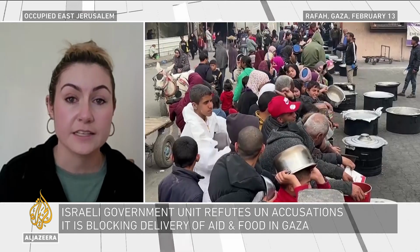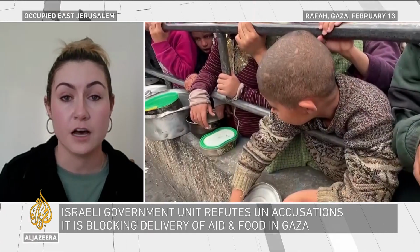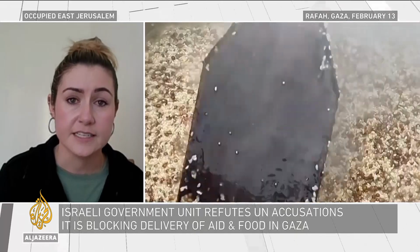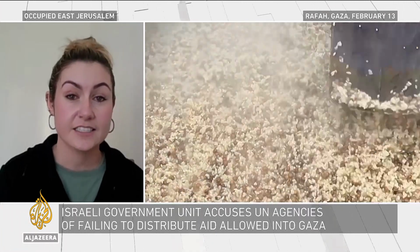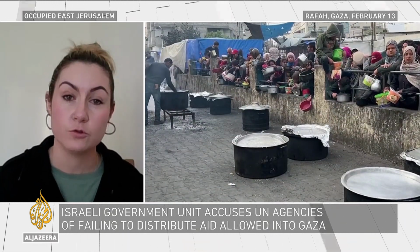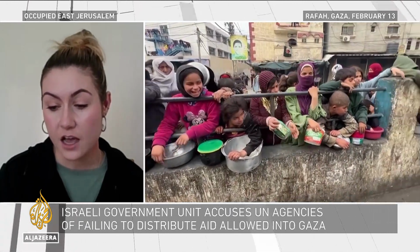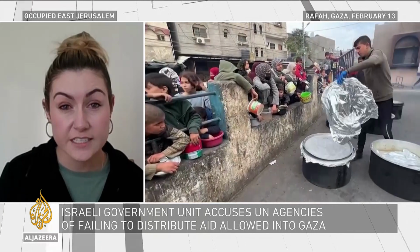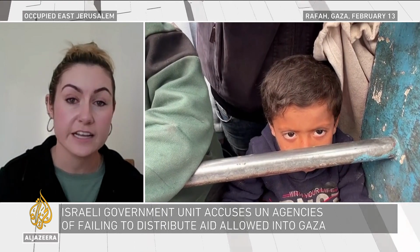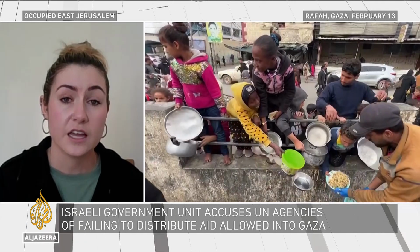Our team has been impacted by security incidents. Our team was, unfortunately, fired upon in November. I know other humanitarian organizations have had similar incidents. And the logistics. There are no passable roads in Gaza, or very few passable roads. They're littered with rubble. There are concerns of unexploded ordnance hiding in this rubble that people are not able to tell where it is. And of course, there is very little access to those civilians who are still in the north.